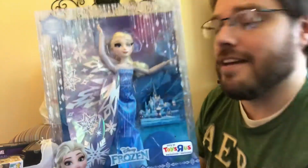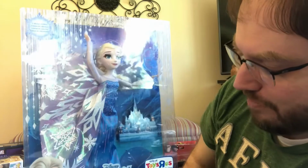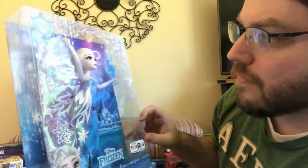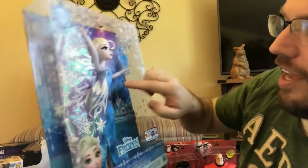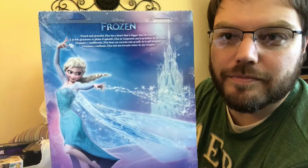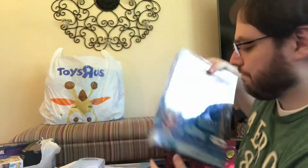She does have rooted hair and rooted eyelashes, which I thought was crazy. I think we paid $7 for this, so again, not bad for $7. She does come with her own stand. You can see that there behind the Toys R Us exclusive. And she's got her cape there, and that's all covered in glitter. Sorry, the glare, I didn't notice there was glare on there. There's glitter all over her dress. You can kind of see down there she has blue snowflake shoes on. The back just talks about Elsa, with a little bit of the famous artwork that everyone knows Elsa for. So yeah, that was the other Toys R Us exclusive that we got.